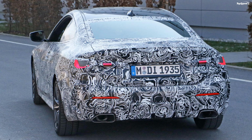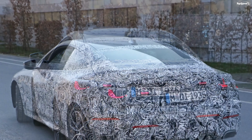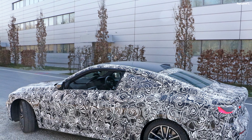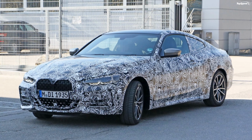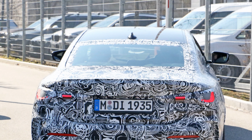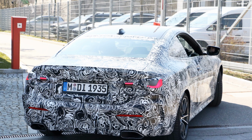3 trim levels define the A5 range in the US, namely Premium at $44,200, Premium Plus at $47,100, and Prestige at $50,800. Read our full review on the 2020 Audi A5.